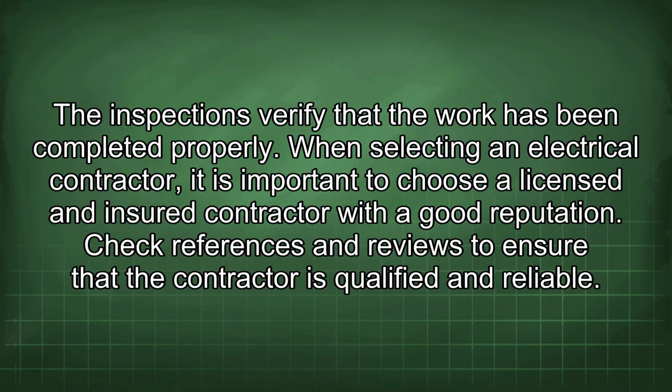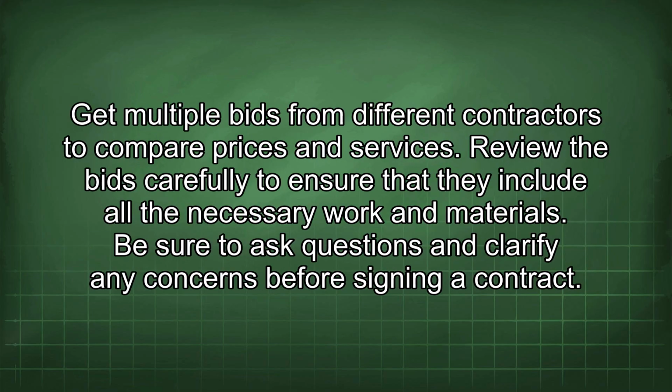When selecting an electrical contractor, it is important to choose a licensed and insured contractor with a good reputation. Check references and reviews to ensure that the contractor is qualified and reliable. Get multiple bids from different contractors to compare prices and services. Review the bids carefully to ensure that they include all the necessary work and materials. Be sure to ask questions and clarify any concerns before signing a contract.